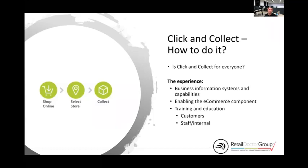So understanding the click and collect experience and what it means. And then the 3 components underneath that we've broken it into for now are: what are your business information systems and what are their capabilities? How do we enable that e-commerce or digital commerce component, so the device versus desktop versus app shopping experience and what that means? And then what does it mean for your staff, your internal operations, and also what does it mean for your customers?